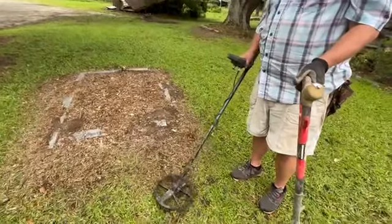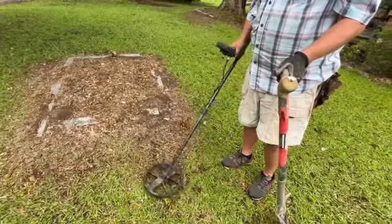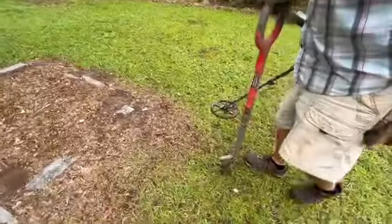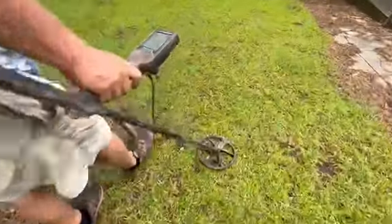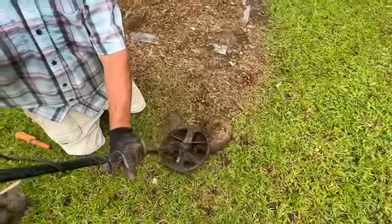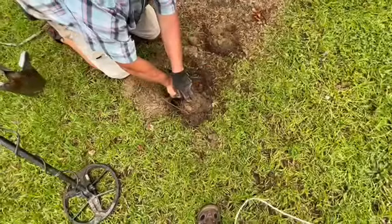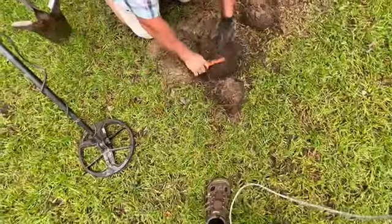Several things in the ground right here, y'all. Tried to stop digging 22 numbers, but something right there. Some other stuff here right beside it, so no telling what we'll run into when we get our pinpointer out. Let's see what this is. 52, 45. Well, that's interesting. Piece of something, some kind of stone.